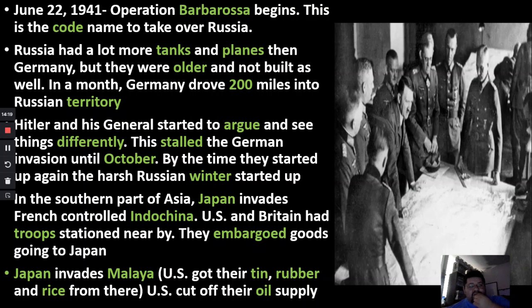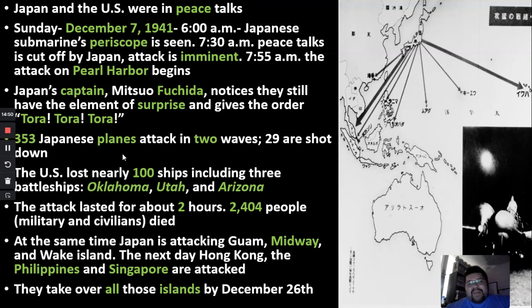Now, Japan only had like 3 years worth of oil on reserve. But since we're going there in war, they needed the oil for gas, to oil up their machines, their ships, their planes, and things like that. So they're kind of scared, and they're like, "Whoa, whoa, whoa, U.S. Let's talk. Let's sit down and have a discussion." So we go into peace talks with Japan.